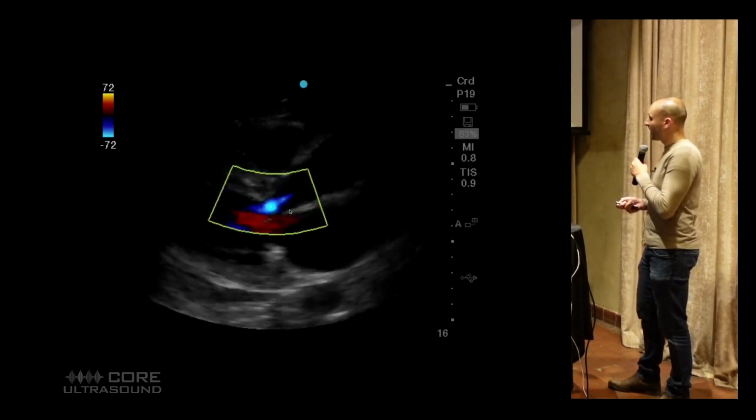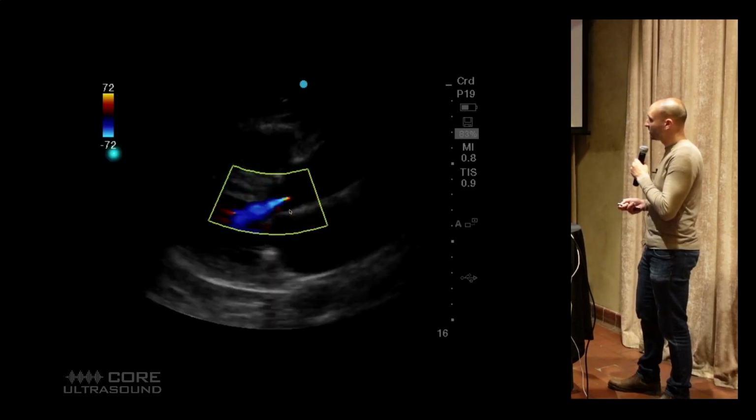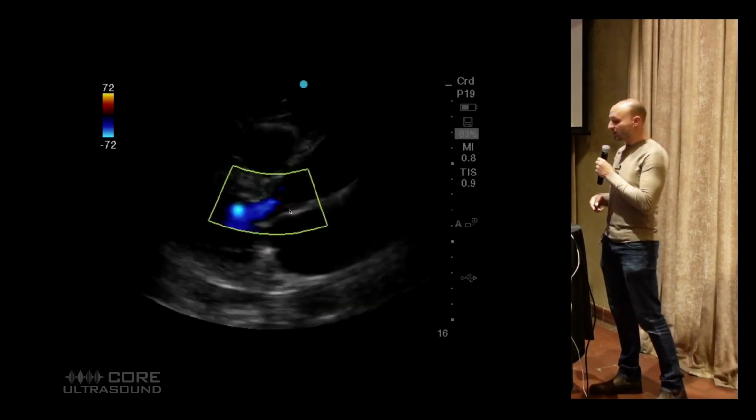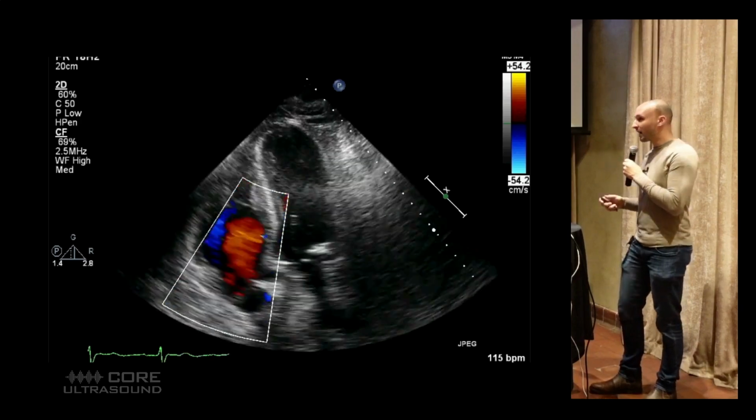So this is flow out, which you're supposed to see in that little blue flame coming back, as blue is going away from the transducer. This is going away from the transducer. This is a little tiny regurgitant jet. Right here, we're seeing a very tiny bit of tricuspid regurgitation.